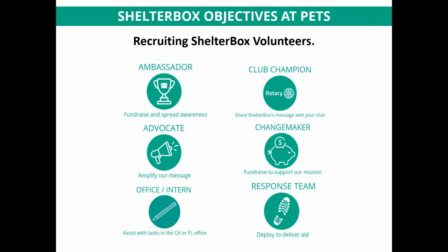So they sign up to become an advocate. We ask them to like and follow our social media platforms and then share our message. In the time of disaster, we ask that they activate. So they are keeping their network on top of where we stand with the response to that disaster and how their network can help. They've got a reach that we don't have on our own. So by being an advocate, our message is getting out a little bit further.